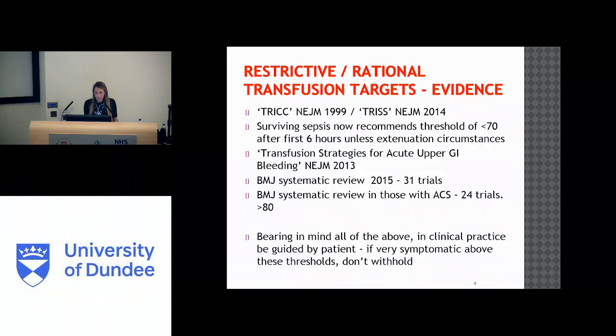A BMJ systematic review of 31 trials and almost 10,000 people showed no difference, or certainly no detriment, in using a transfusion threshold of less than 70 or less than 80. It's a kind of mixture amongst the trials of different thresholds.